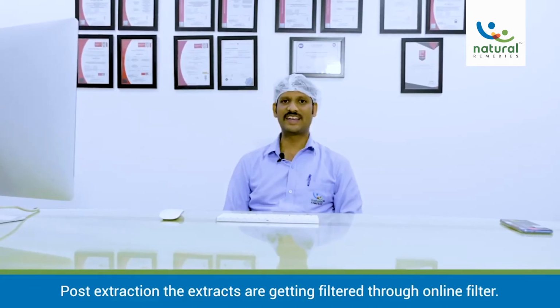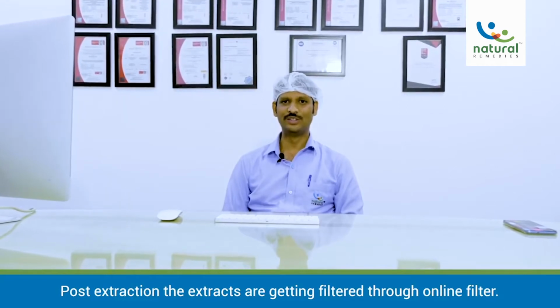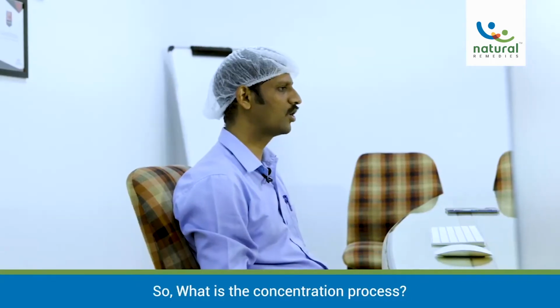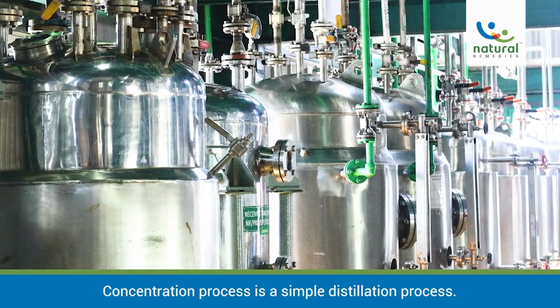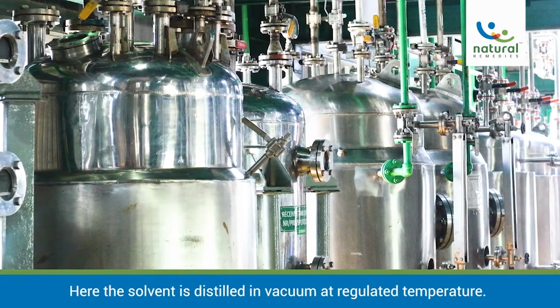Post extraction, the extracts are getting filtered through an online filter. Those filtrates will go to the concentration process. So what is the concentration process? The concentration process is a simple distillation process. Here the solvent is distilled in vacuum and regulated temperature.